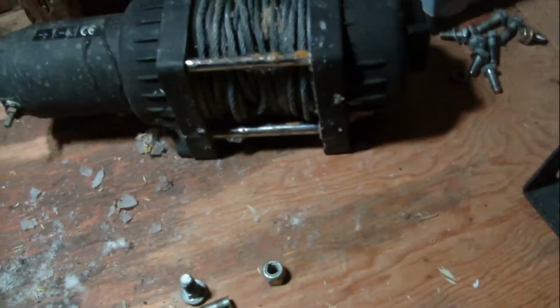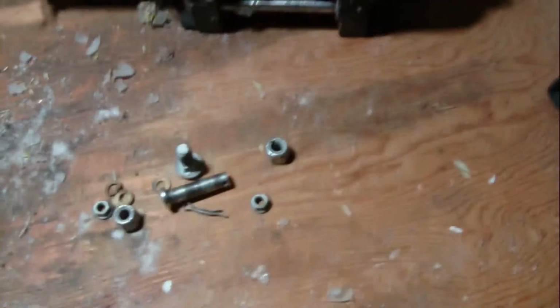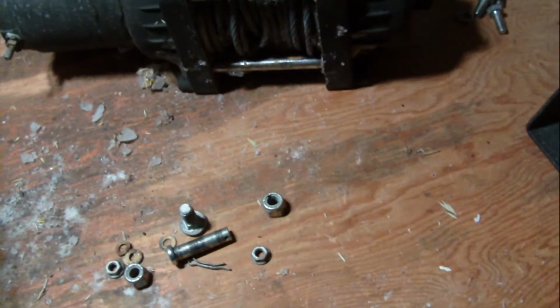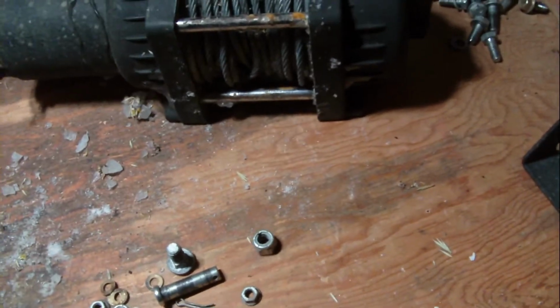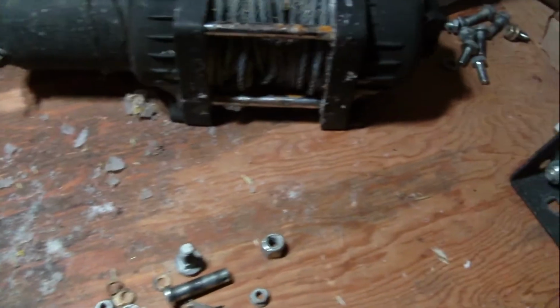If you're just going to put new stuff on her, then I won't sell it with any of this crap. Then you can just buy your own. Well, yeah. So let me go warm up again, and I'm going to go find that other one, and I've got to find that bolt that fell down in here. I think it's right here actually. Yep. Okay.